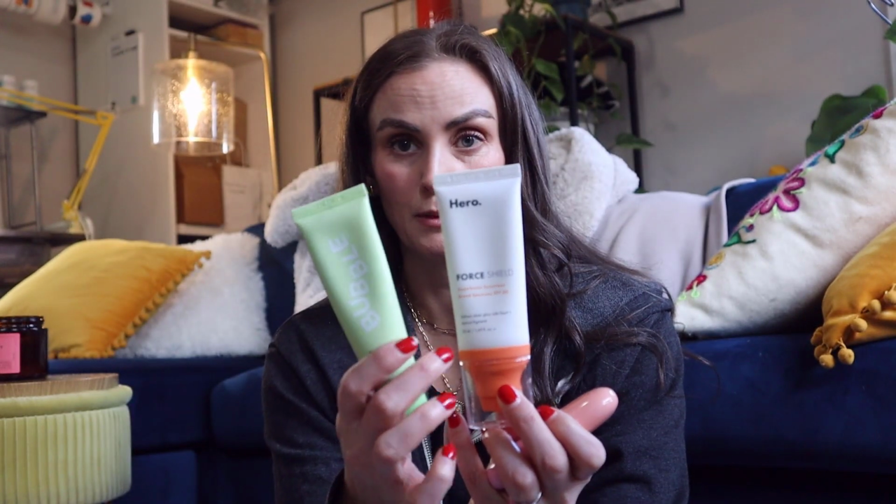You guys, I bought another. Oh my god, I'm crazy. I know. This is the Ilia Super Serum Skin Tint. Keeping it. It's brand new. I am crazy. Please don't remind me. Also keeping these three. We have the Kosas, then we have the Hero, and then the Bubble Plus one. So those three will stay with me.